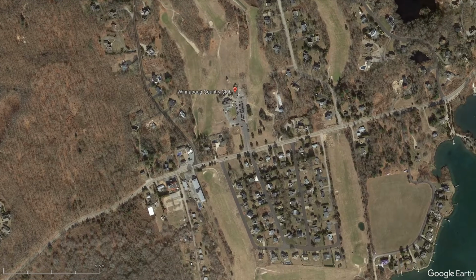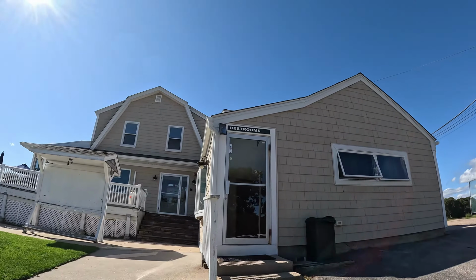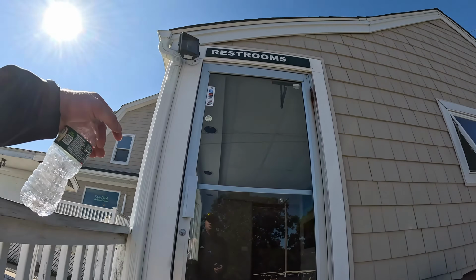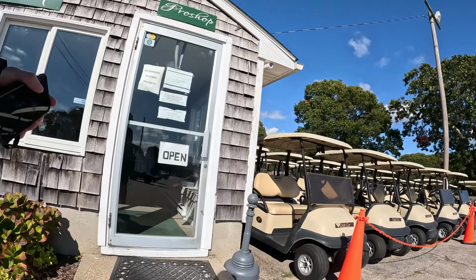Zooming on into it, it's pretty simple. It looks like you get a little bit of bay, but mostly pine. So walking on in, not sure what we're going to get. You got the clubhouse here, and then you also have the pro shop on the other side. It's a little bit of a pro note before getting there.